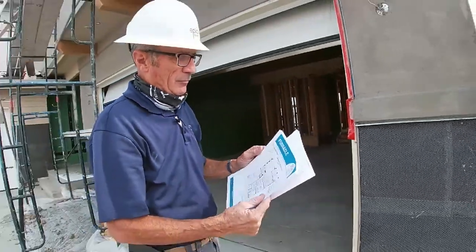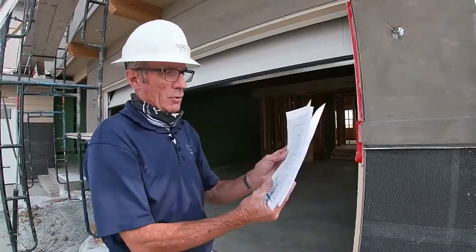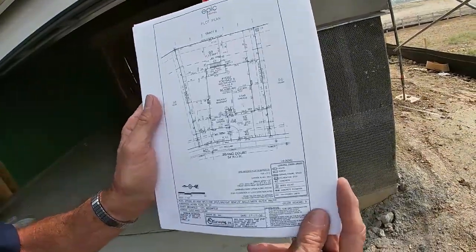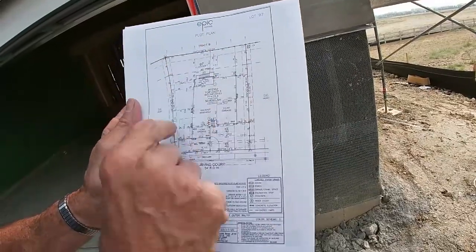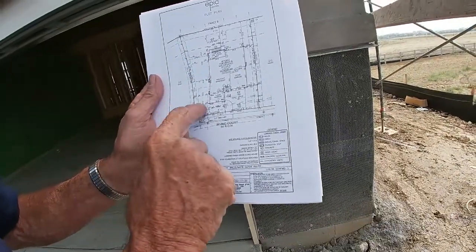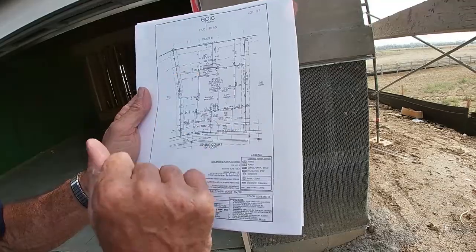Before we start walking around the house, I want to just briefly point out to you your plot plan, and you should have a copy of this, but if you don't, just ask Kyle and he can shoot you over a copy of it. But what this shows is the entire lot, the dimensions of the lot. It shows the footprint of the house, or the outside of all concrete, the concrete footprint. Those are the darker lines.